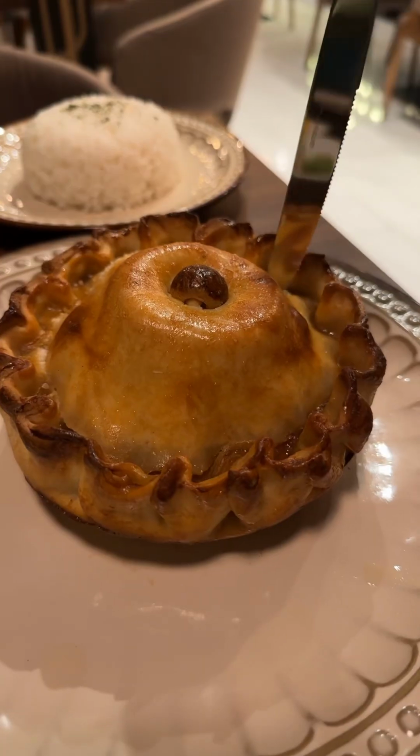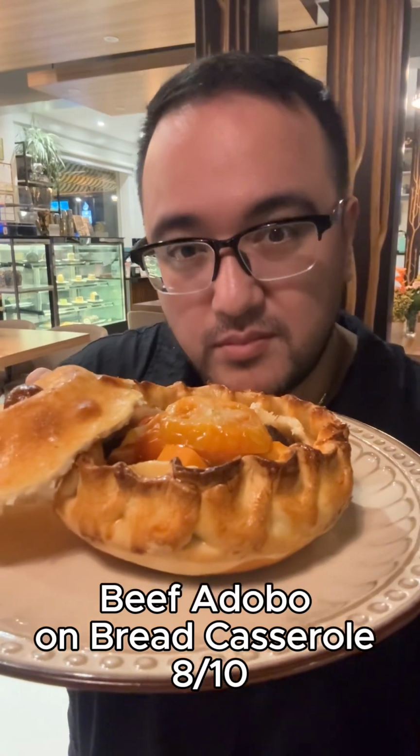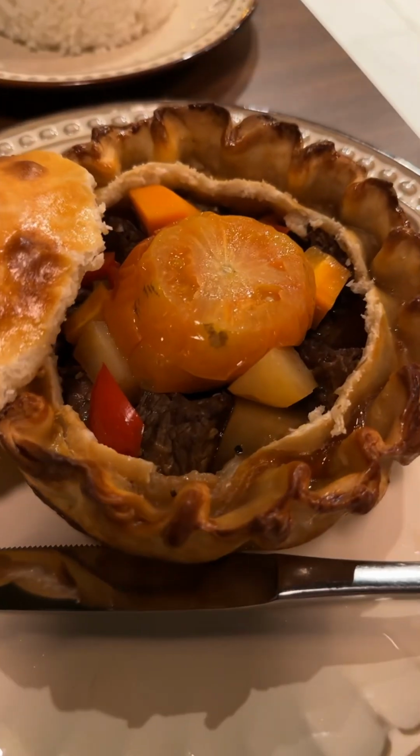Chef, wala bang mas lutong Pinoy dyan? Teka, meron po. Beef adobo on bread casserole. This is their chef's playful take on the Pinoy adobo. Soft chunks of beef plated right inside their own baked bread.